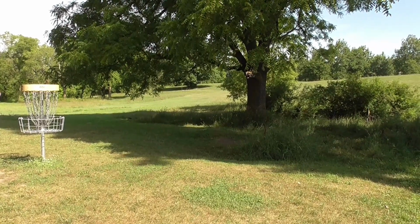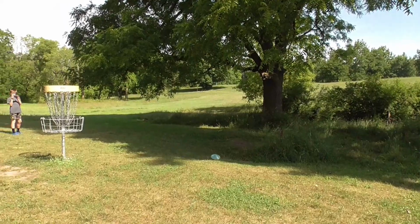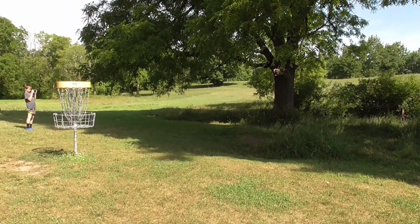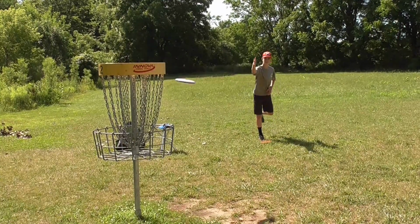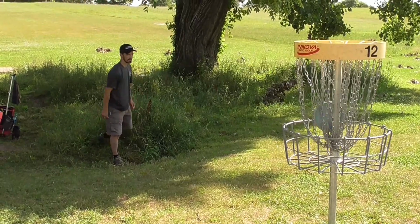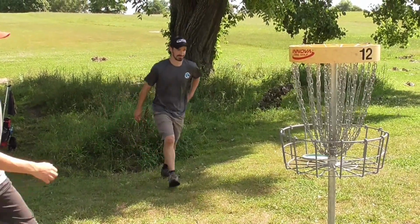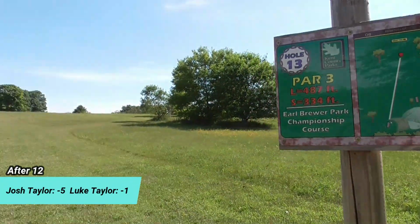Here's your second shot. Yeah, from in the bushes, basically. I didn't have much to work with there. And yeah, simple tap-outs here. Easy 4 for me, unfortunately, and easy 3 for you. So, got a 2, bogeyed 1.